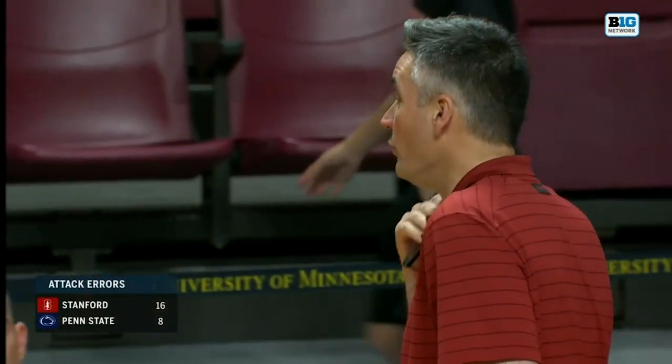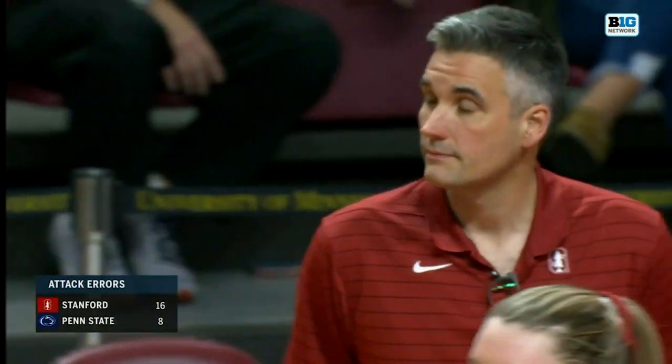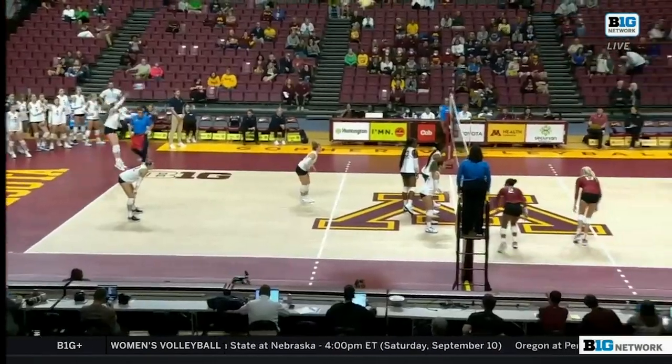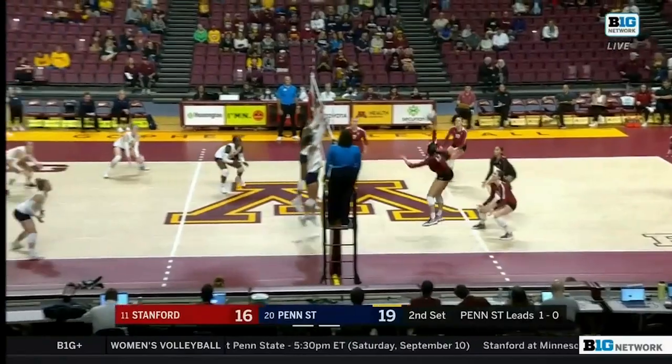We're only a set and a half in the game. Almost an entire set has been given to Penn State. Yeah, looking at them, 8 service errors, as you mentioned, 16 attack errors. And against Florida, though, they did pull it out. Fought off 7 set points in set number 1, but it came right down to the wire in set 5.